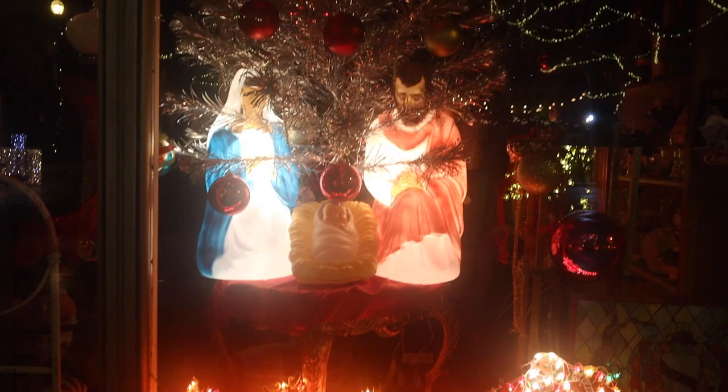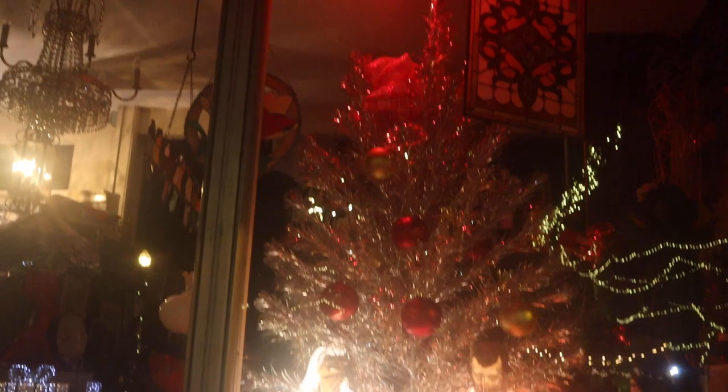I'm not going to photograph this, but I really like the window display. Jody has one of those trees she just bought. Really cool.